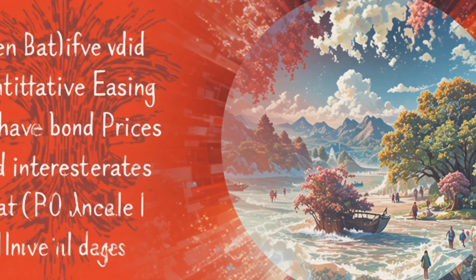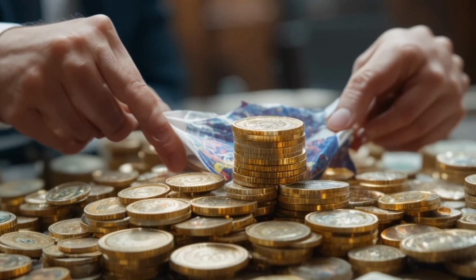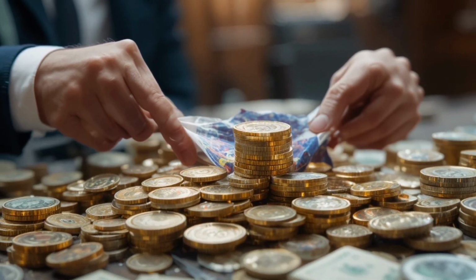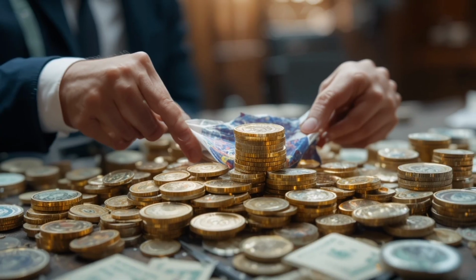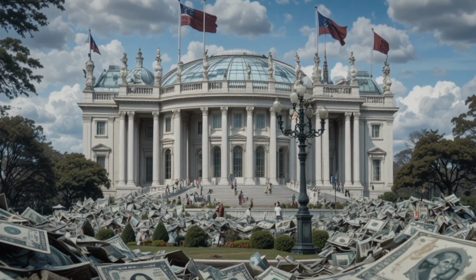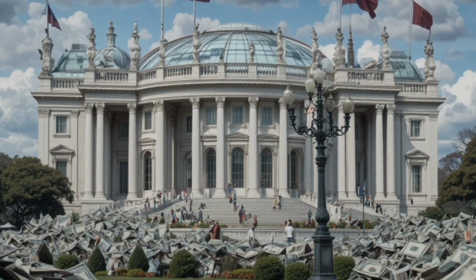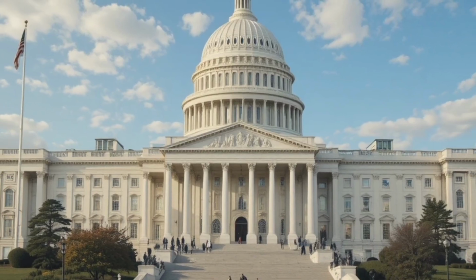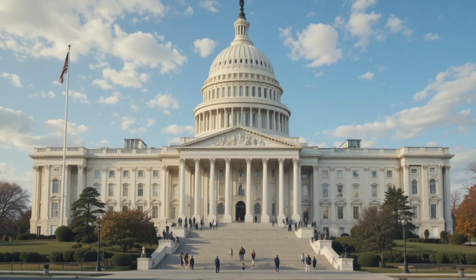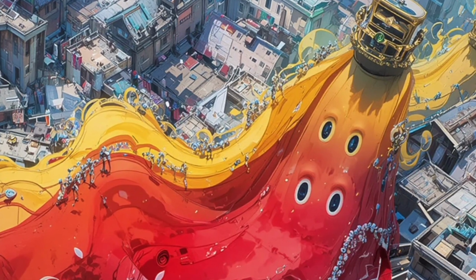Then came the financial crisis. The housing market collapsed, banks froze, and the Fed unleashed its new magic trick, quantitative easing, or QE. It began buying trillions of dollars worth of government bonds with newly created money. Bond prices soared. Interest rates plunged. Borrowing got cheaper. The economy recovered, at least temporarily. But QE also rewired the system. Each slowdown brought more bond buying, more money creation, more dependence.